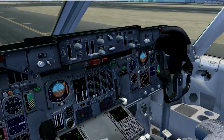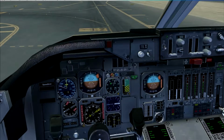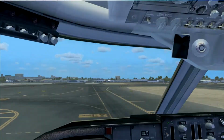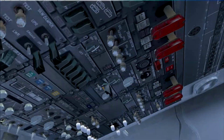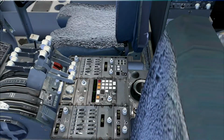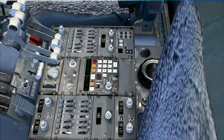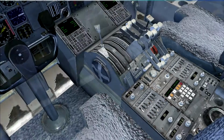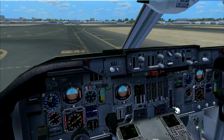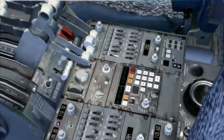So this has an FMC, and I'm not sure that is how they navigated. They navigated with an IRS, which is not found in this plane. So here it is. And this is a fully functioning INS actually in this plane, which is quite impressive. CLS has stepped up their game in this category, whereas in the A380 and A340 models, it just wasn't worth the money at all. This INS is quite nice.